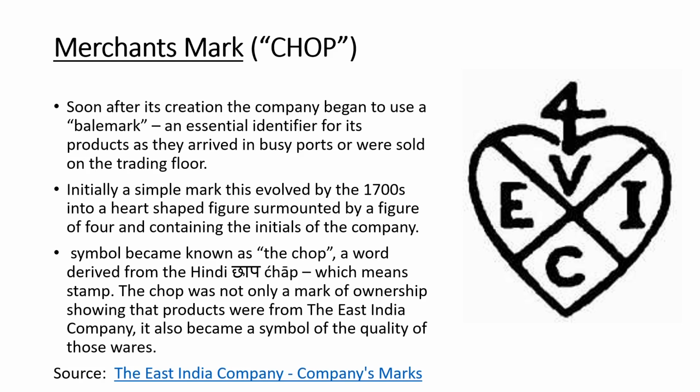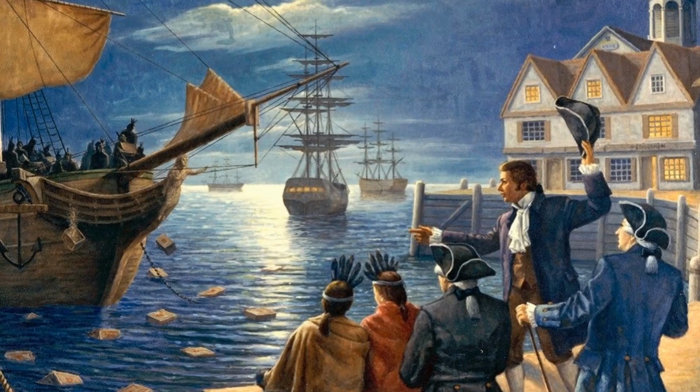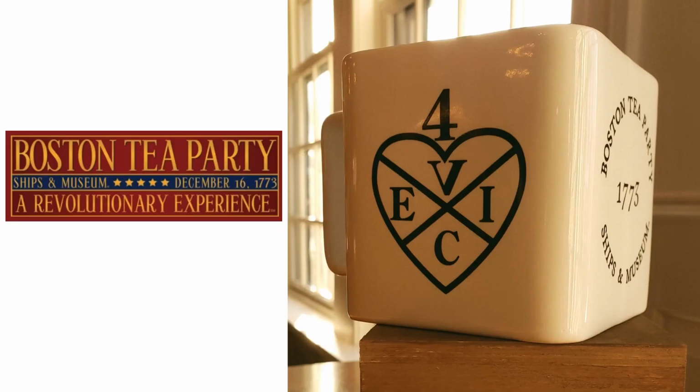Now, as a little bit of historical trivia that might interest you Americans out there, it was East India Company tea that was dumped into the Boston Harbor during the Boston Tea Party. And those crates of tea that were cracked open and dumped into the sea very well likely had that merchant's mark on them that we were just looking at. In fact, at the Boston Tea Party Ships and Museum, in their gift store, they actually sell a mug that has that merchant mark on there, and you can see that here. So I thought that was pretty cool when I came across it.